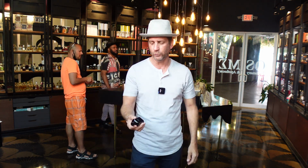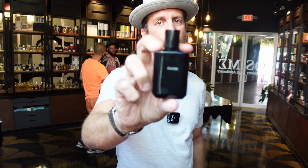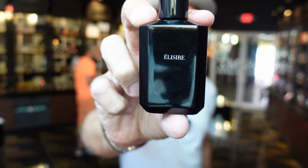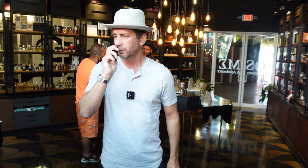Coming in at my number 2, this is Extrait Noir from Elixir. I've talked a lot about this one lately. Take a look at that. This one is like a dark black leather beast. It's like a heart of darkness, but I don't mean that in a bad way. You know the black heart emoji that you can use when you're texting? That's what this reminds me of. It's just so rich and decadent and warm.